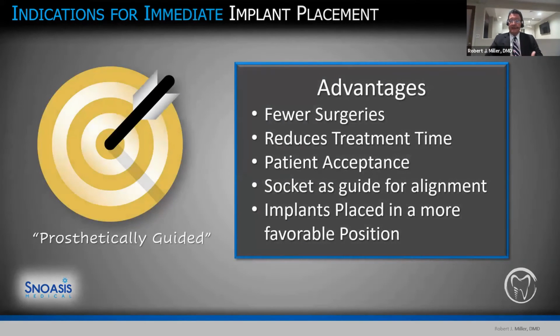So what are the advantages for immediate implant placement? Well, there's fewer surgeries. So what does that mean? That means we're more productive in chairside productivity. In other words, we can do more procedures in a shorter period of time. It reduces the patient's treatment time, fewer surgeries. So therefore, our patient acceptance is there.